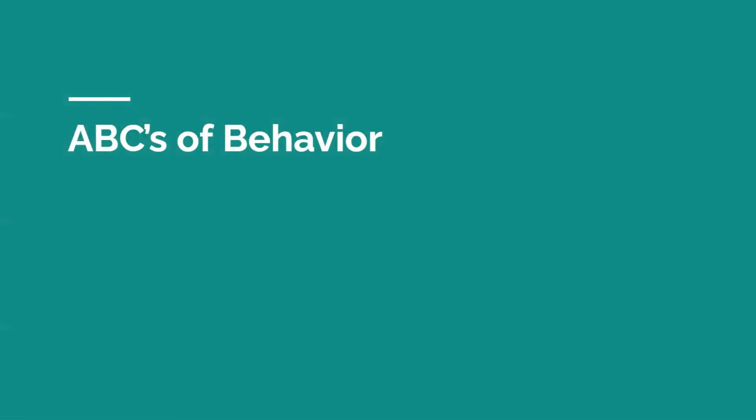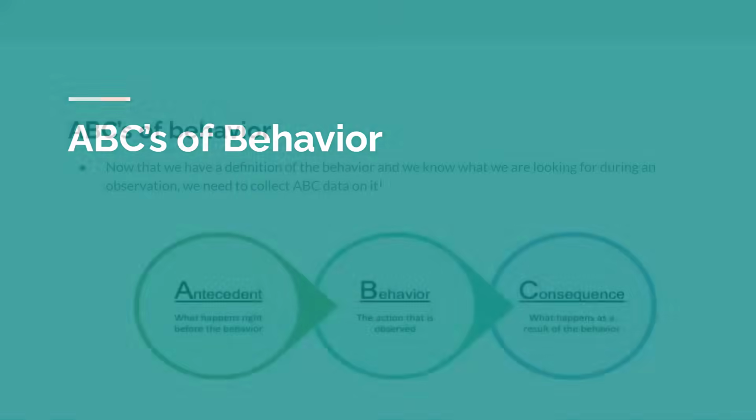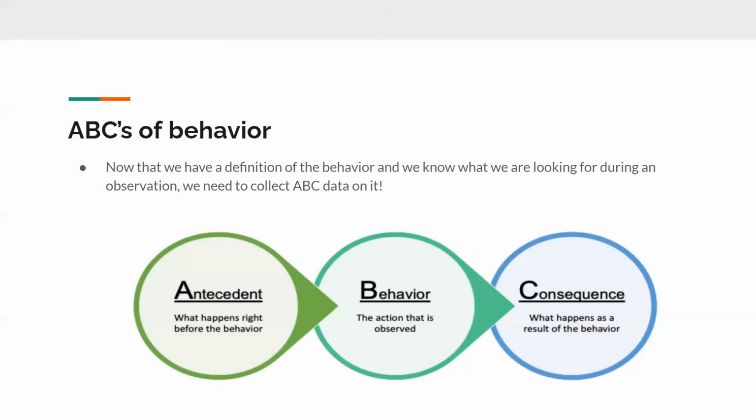Okay, so ABCs of behavior. Hopefully you guys have an understanding of the ABCs of behavior and what that stands for. It is pretty simple: antecedent, behavior, and consequence. The ABCs of behavior are very important. They will help us determine the function of the behavior, which we'll get to in a minute. Antecedent is what happens right before the behavior. Behavior is the action that is observed. And consequence is what happens as a result of the behavior.